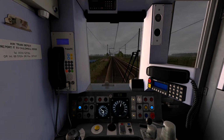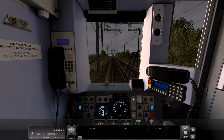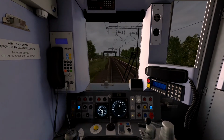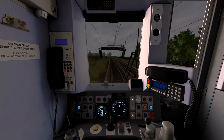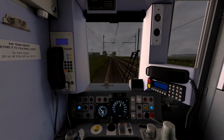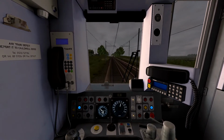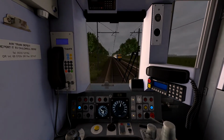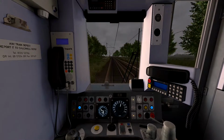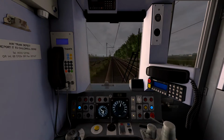What do you do on electrics between Lime Street and Liverpool South Parkway? Yeah, I don't think that service operates anymore. I think it was cut back to Lime Street, probably because of reliability, or because no one used it. Number 309 going out to Manchester Airport.